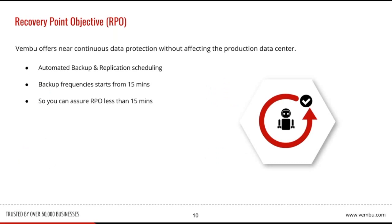And okay, what about the RPO, recovery point objective? What would be the data loss after the disaster recovery? Again, we promise you 15 minutes of RPO, so you can run the backup jobs every 15 minutes.